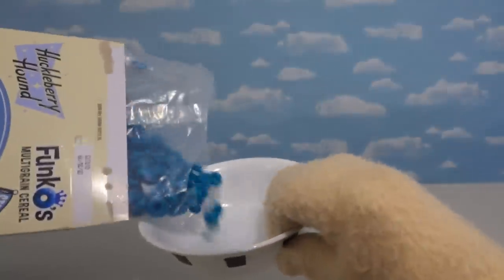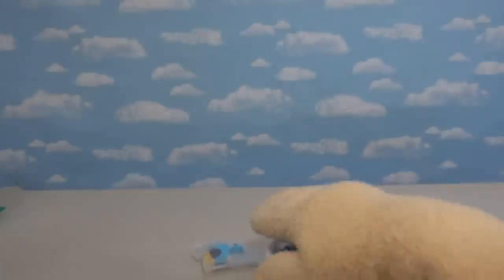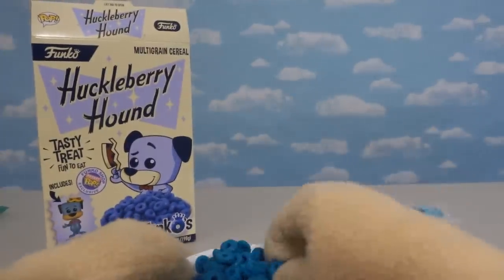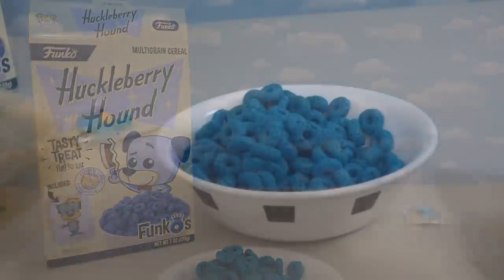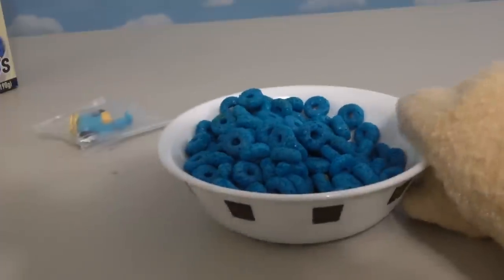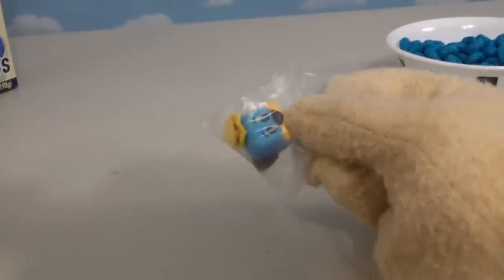All right, so let's pour this into a bowl. And yep, the figure came out with this one. Man, crazy Huck. All right, so let's taste this one. This tastes pretty good too. Yep, this cereal is pretty much the exact same as the Batman cereal, so we don't have to look into that too much. But I want to look at this awesome looking minifigure because he looks great.